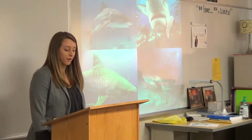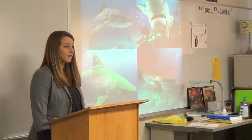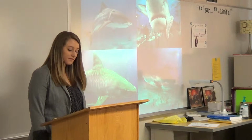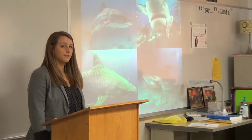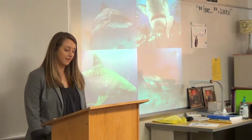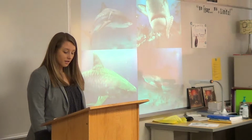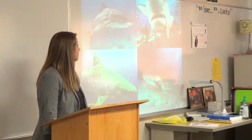Living among the corals of the Great Barrier Reef are 125 species of shark, one of the most famous being the tiger shark, which can grow up to 5 meters long and weigh up to 1,400 pounds. They are opportunistic predators, which means they eat anything from fish to birds. Tiger sharks are also the second deadliest sharks to humans.